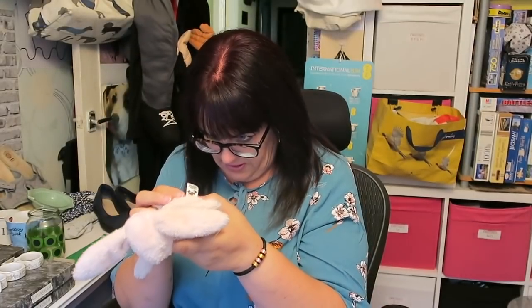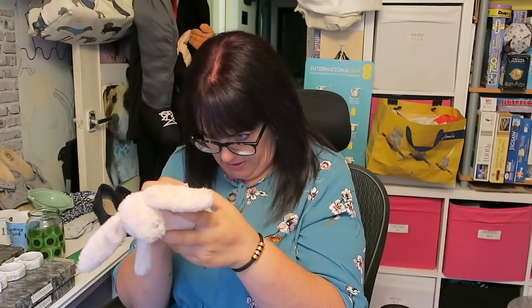And also from the same lady, a little jelly cat, rattle bunny rabbit. Has this one got a name? Sometimes they have a name, sometimes it says on them, I am.